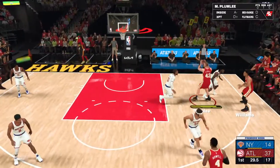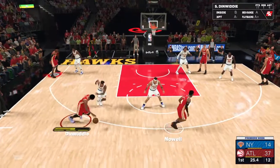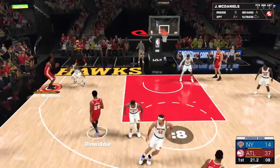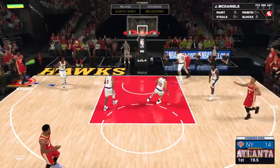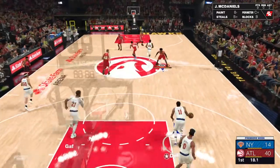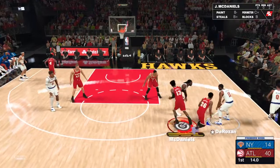Oh, forget about his passing. Can we see more dunking? It just shows you the versatility. This guy can do a lot of different things for you. Woo-wee! Sinks the tray. 9 points in the game. He drops yet another dime, just facilitating this offense like a maestro.